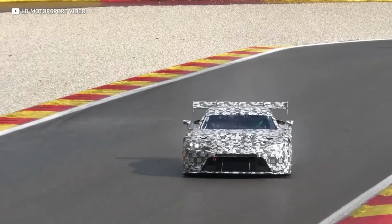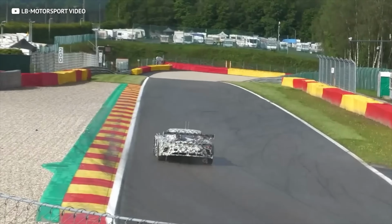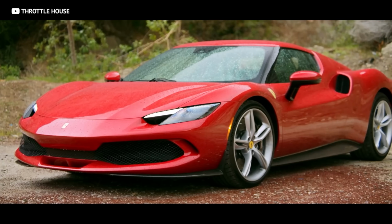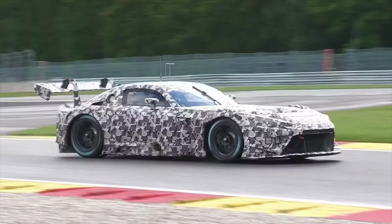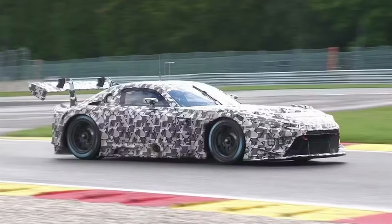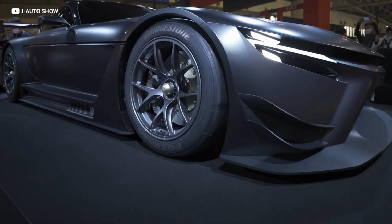Now, the exact power figures are still under wraps, but the word on the street is somewhere north of 800 horsepower, putting it squarely in the territory of Ferrari's 296 GTB and the rumored upcoming supercar from McLaren that will replace the 750S. As for appearance, while we haven't seen this beauty fully disrobed, Lexus has been careful to keep it fully dressed in camo, the LFR's design appears like something straight out of a GT3 dream.